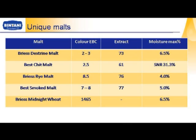I didn't bring samples of these, but I just wanted to touch on a couple of the other interesting ones around. Briess dextrin malt is basically the same as Weyermann Carapils, but for legal reasons, trademark and whatnot, they can't call it Carapils here. Weyermann can't call theirs Carapils in the US. It's a bizarre malt. I didn't bring any because I didn't want broken teeth in the audience. It's the hardest malt I've seen, and it is just about clear and glassy.